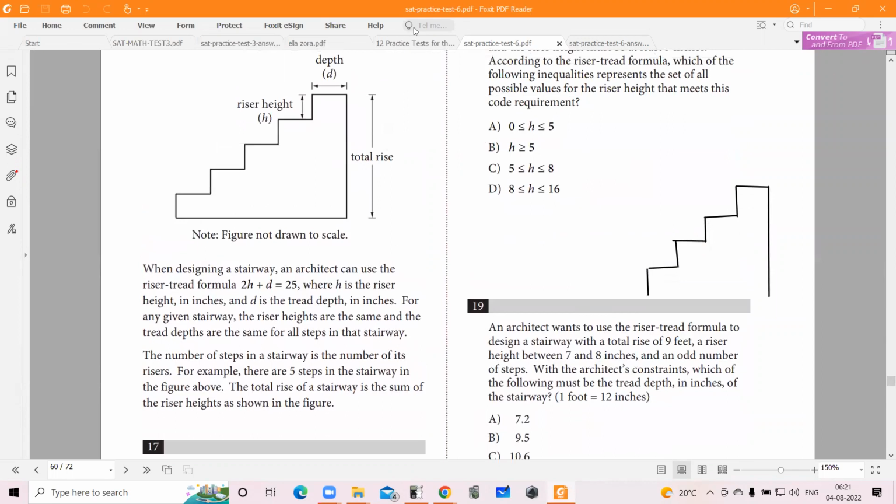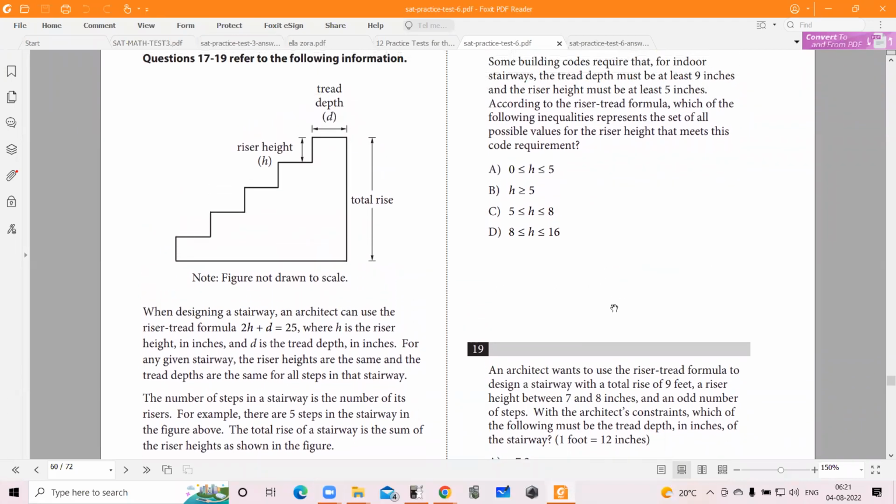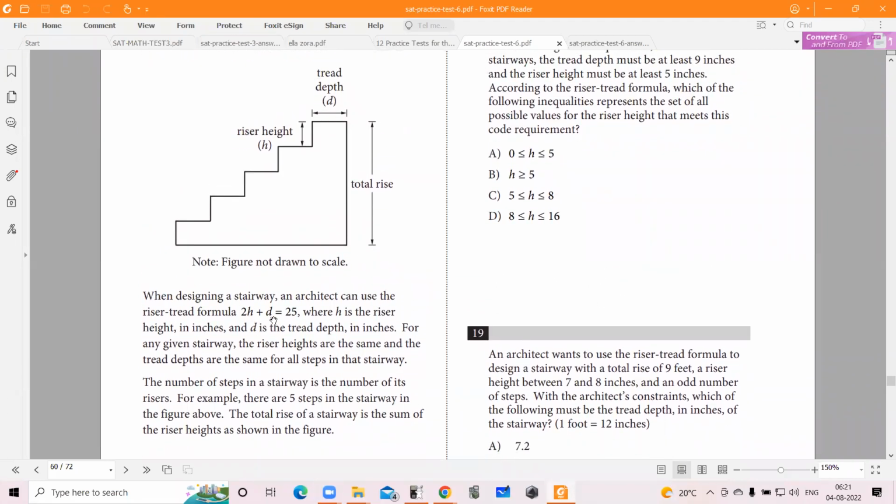Okay, so that means I need to have some information prior. So we're having the riser tread formula, 2h plus d equals 25. So h is the height of the stairway, and d is the tread depth. That should be 2h plus d equals 25. And then now the question is, an architect wants to use the riser tread formula to design a stairway with a total rise of 9 feet.